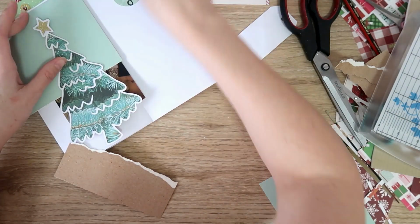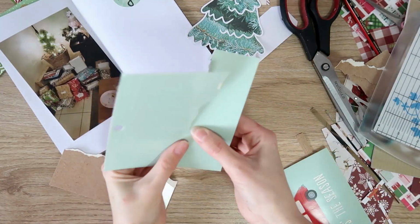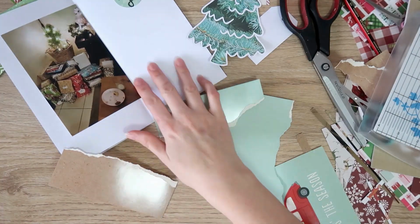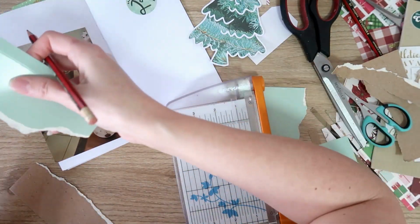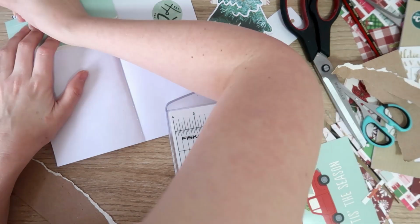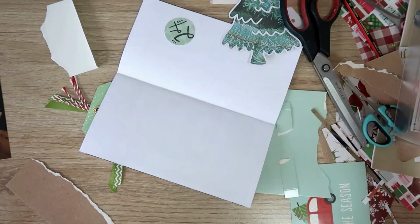I'm just going through and marking where I want it to finish, and I'm just going to go through and tear that again. I really love torn edges, so it's something I do quite a lot. So I've just done that, and now I'm going to again mark the width, so I can just trim that down to size. This will all make a bit more sense in a minute.